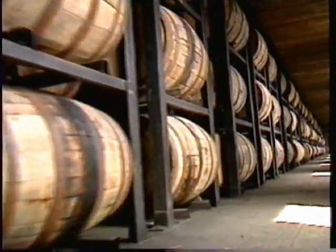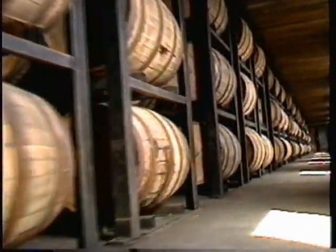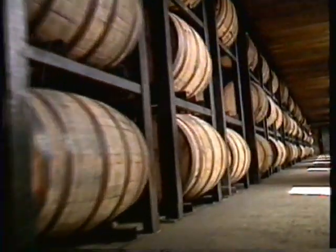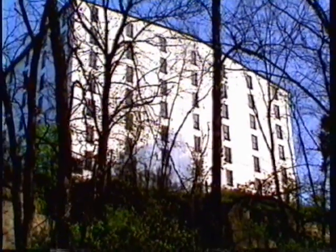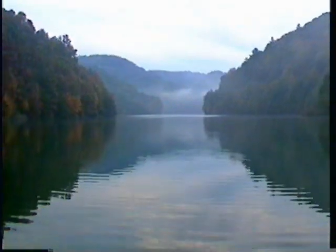The full barrels are put into warehouses, where they stay while the whiskey matures, 4 to 6 years in most cases. Right now, approximately 200 million gallons of bourbon are aging in Kentucky warehouses. Imagine a 61-acre lake, 10 feet deep, full of bourbon.